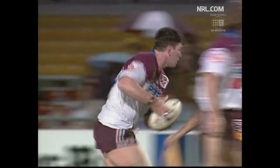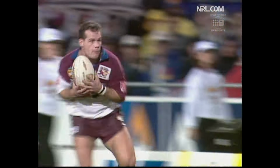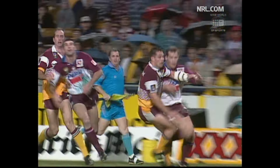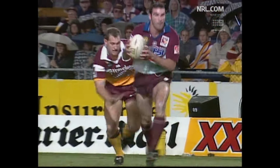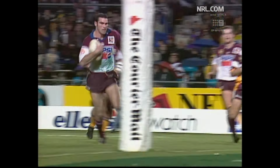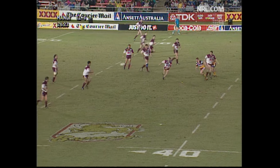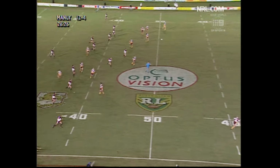Just the support play is what keeps Manly ticking over the scoreboard. When the play looks to be breaking down, he knows if he kicks in field, Danny Moore, there's going to be 2 or 3 players at least, and Cliff Lyons is always one of them, but he manages to clean it up himself. Monday night, a small representation for a club at the top of the table.